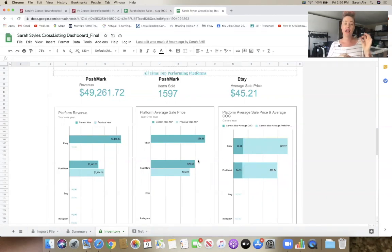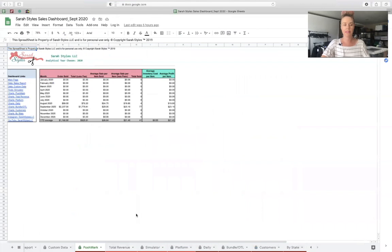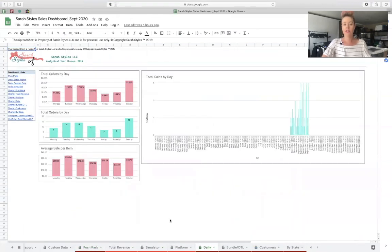On that note, this month I am actually going to look at my sales strategy. So this is Poshmark. This is August. Sorry guys, bear with me. I do want to look at September because that is the most recent data. And I'm going to look at my daily charts. You can see in here in September I made the most sales Saturday and Sunday.